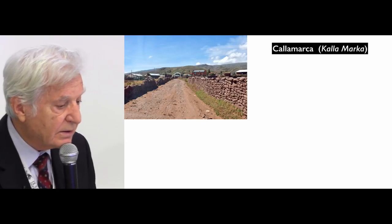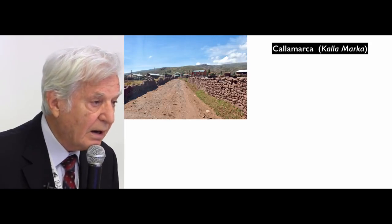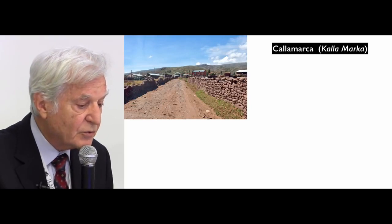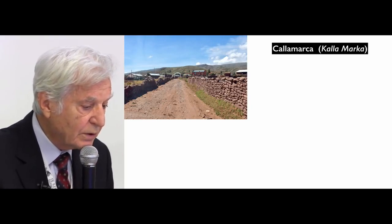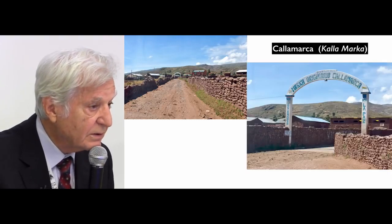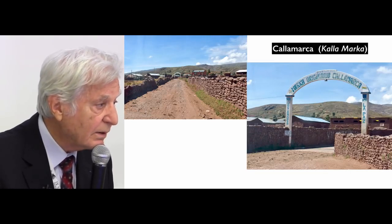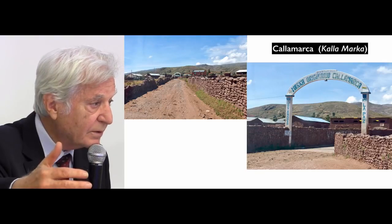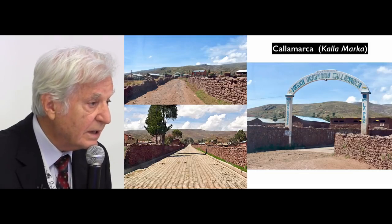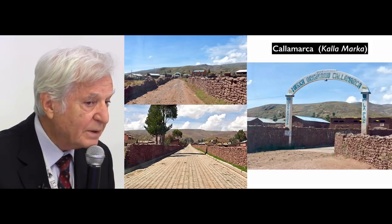Cajamarca we see is spelled in Spanish, and Calamarca is the local language. So this is the road that goes to the village of Cajamarca, and this is the entrance of this village. And this is something typical for this village. You don't find that elsewhere. So it has a historical background. And you enter the village and it's astonishing, clean, with the bricks, pavement, and so forth. Something happened in this village.